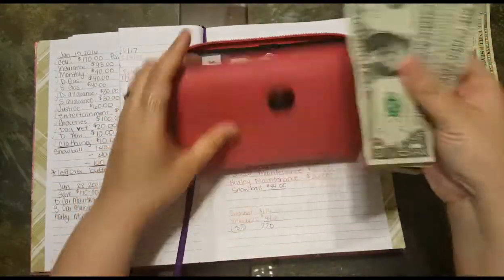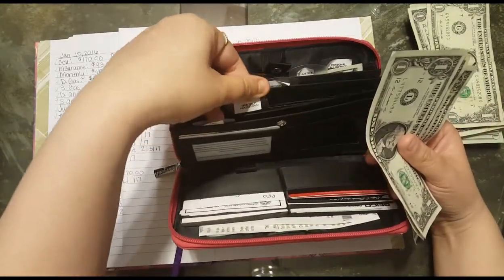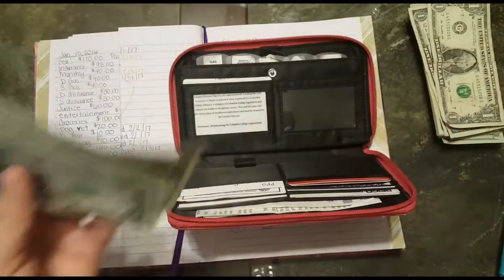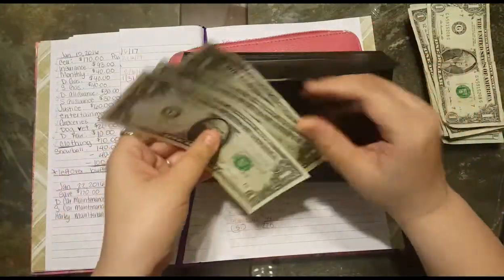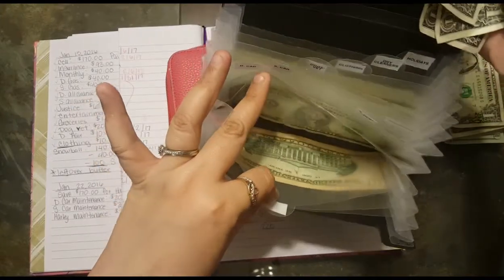We have $3 in our monthly that's left over. So I'm going to put this in here in case we need it for anything else. There's nothing in there right now.